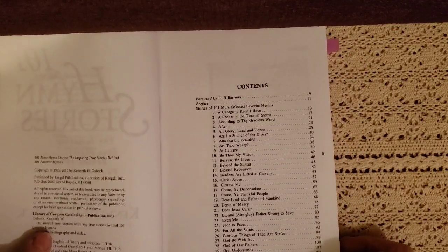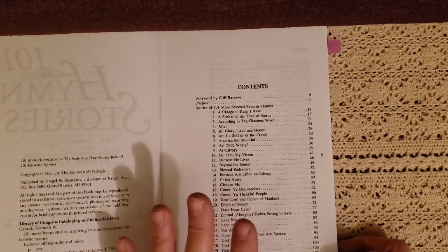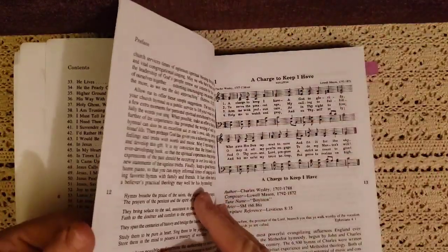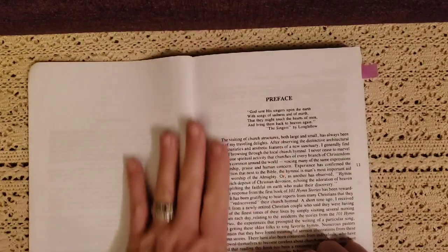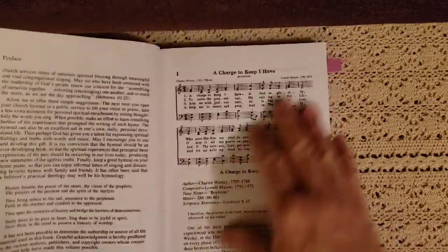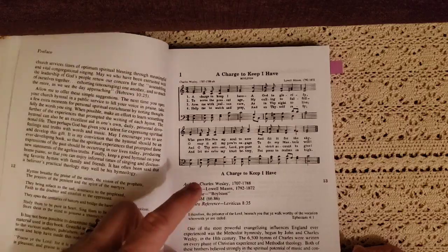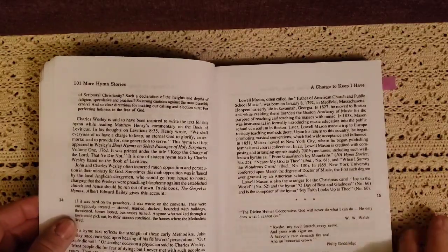And I also have, by Simply Charlotte Mason, her hymnal that we use also. The reason I chose this is because I wanted to add this in to know the story behind the song, because they have some amazing stories. One of my favorites is It Is Well With My Soul. Beautiful stories. So this gives you the preface, and then it gives you the song, and then afterwards it tells you the author, the composer, the tune, the scripture reference. It gives you the story behind the beautiful hymn that you will sing.